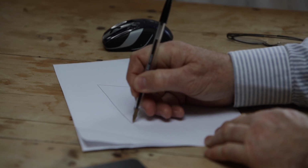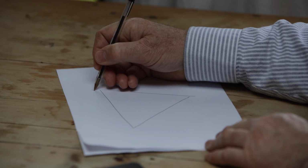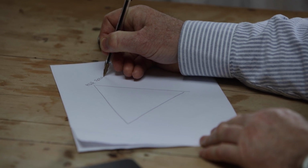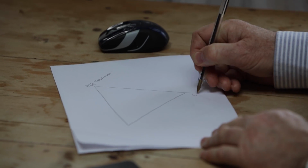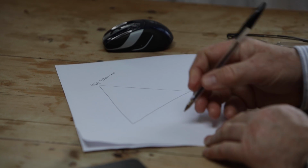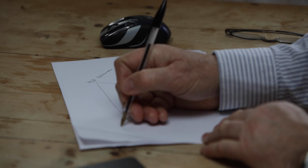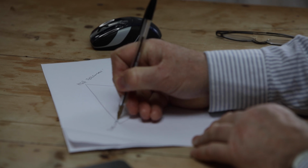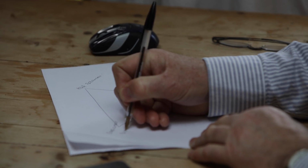It's not complicated. If you draw a sort of equilateral triangle like that and put at each apex, let's say, high performance here on one, and economy down here. Economy, that means cheap to buy in the first place, probably cheap to run as well. So we put economy down there. And obviously the third corner is maximum space, or let's say comfortable living. There we are.